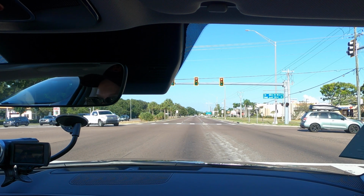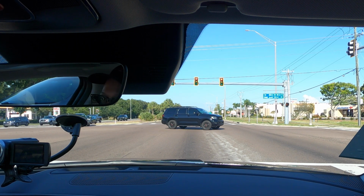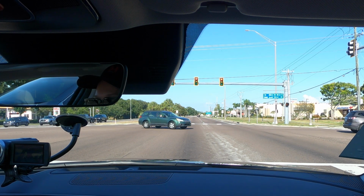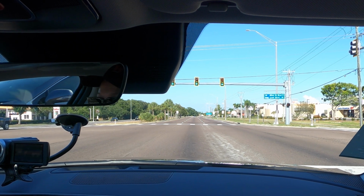192 horsepower, which is the least in class compared to Honda and Toyota. But you're not getting an eCVT transmission, you're getting a 6-speed automatic transmission. Because it is a hybrid, the engine will cut on and off, so it can be quiet. We're going to see some of the performance right now.